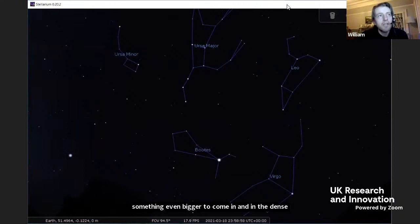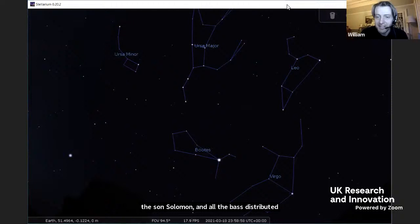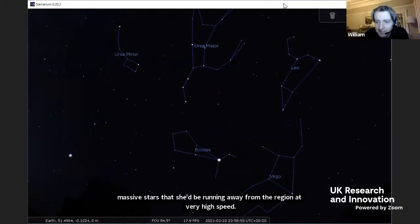But what's more common, and something which is particularly interesting to understand the formation, is that you have two stars, and one of them eventually will go supernova. You've got these two masses going around, nicely constrained, like the sun and the Earth. And if the sun suddenly went poof, and all the mass distributed, the Earth would just go flying off at an incredibly high speed in the direction it's currently going. And so we have seen some evidence of this in dense regions, that some massive stars seem to be running away from the region at very high speed. It's exciting dynamics. That's incredible.